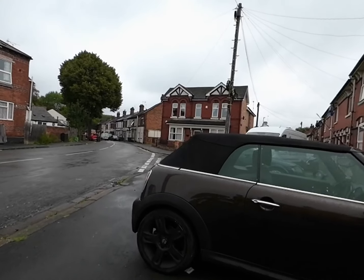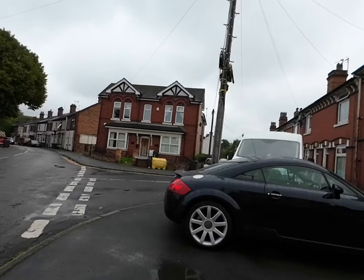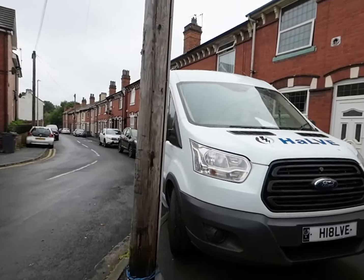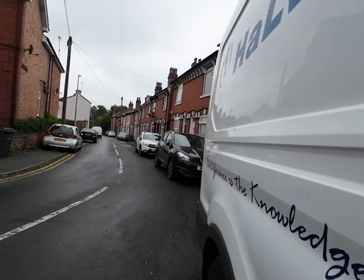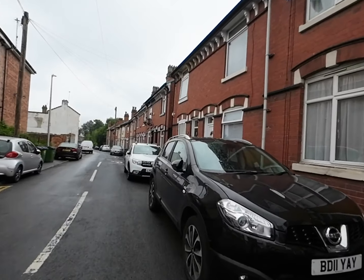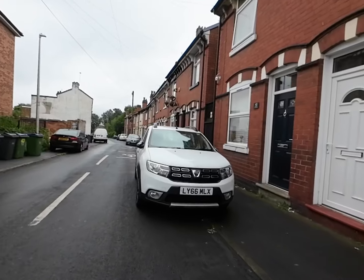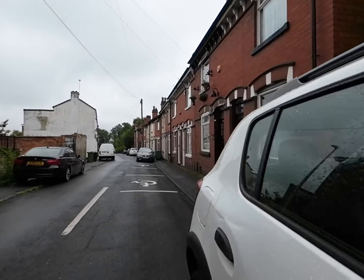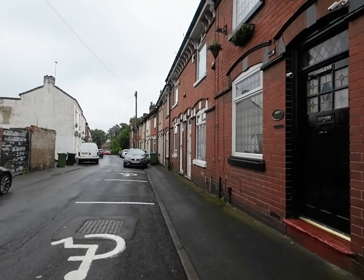So for this adventure, we're going to be looking at different bits along the South Staffordshire Line. The South Staffordshire Line runs from Dudley, Walsall, out towards Lichfield, and it's been safeguarded for trams, tram trains, but essentially the route is safeguarded.